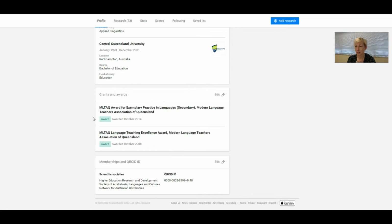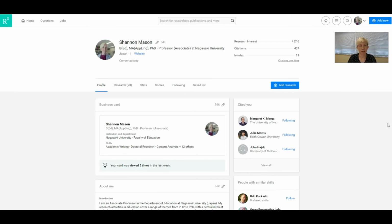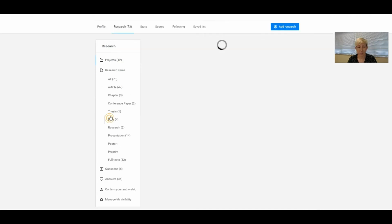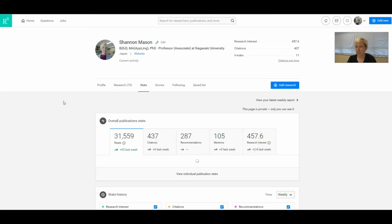I tend to use it quite comprehensively to put everything in that I'm doing, and it serves as an online resume. And some universities actually are using this tool as part of their researcher evaluation, in a similar way that Research Map is used in Japan. So again, we can see all my research will be here, just listed. We can organize into projects, which is something that I like, to organize work into different subject areas. We can see some statistics of our work.